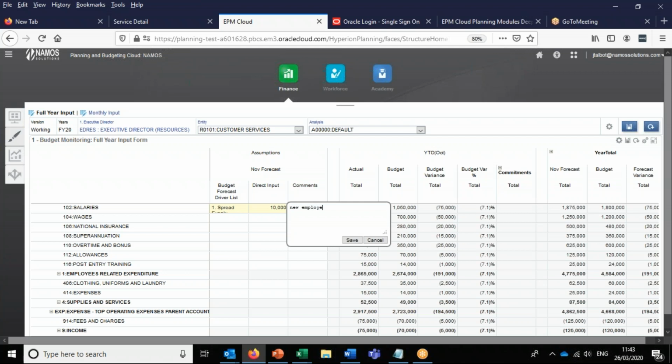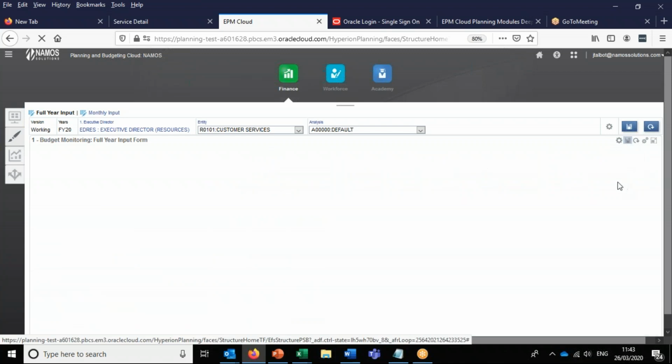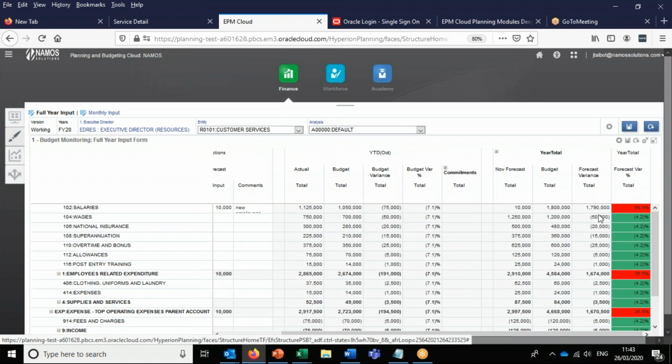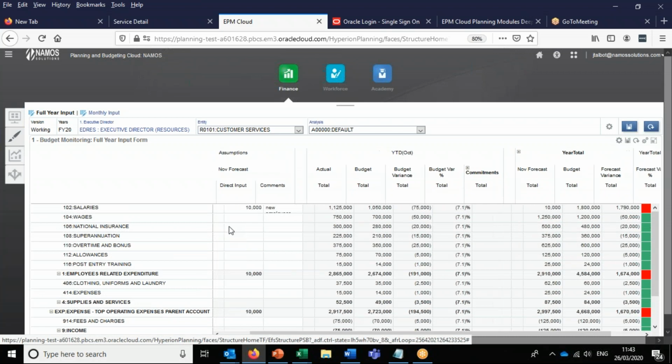So put a comment in, I just save that form. It tells me my data's been saved, the rules run successfully, and across the side it updates my forecast number and then shows me what my variance is against my forecast. So I can go through, do all of my accounts like this. On this form, we are just doing it at a monthly level. We're just entering one figure for a year.